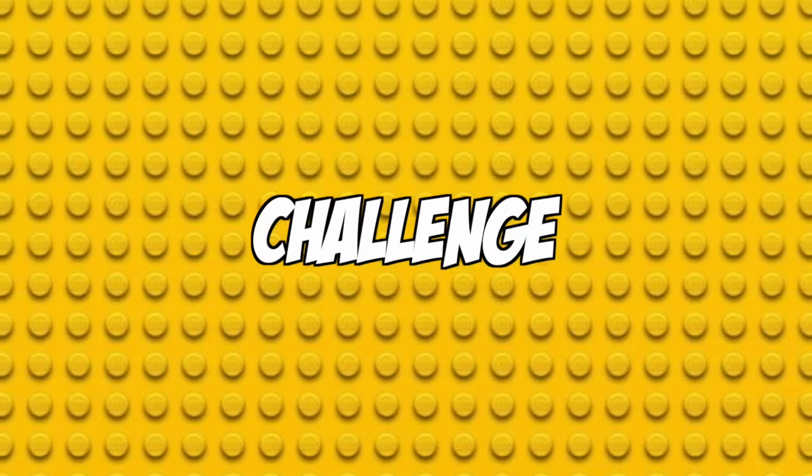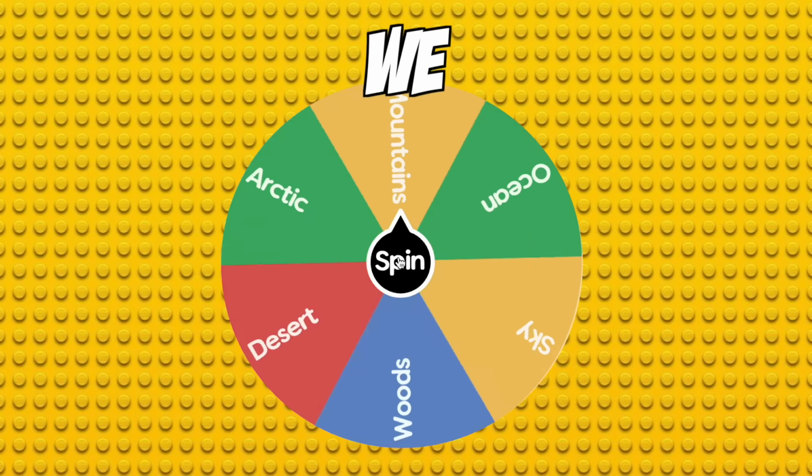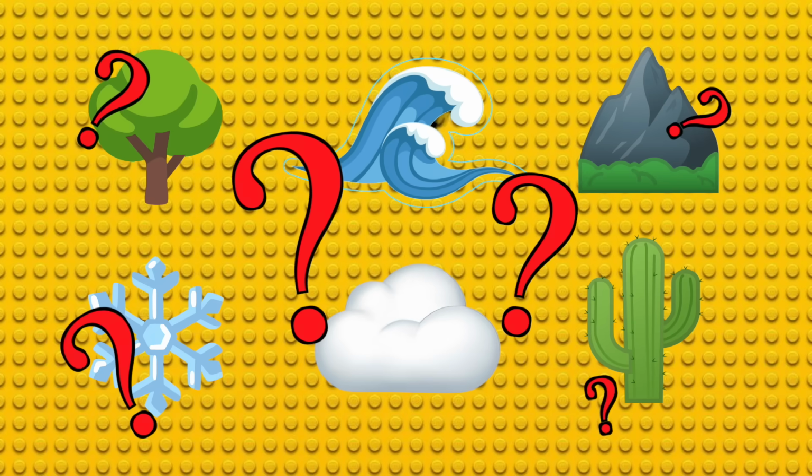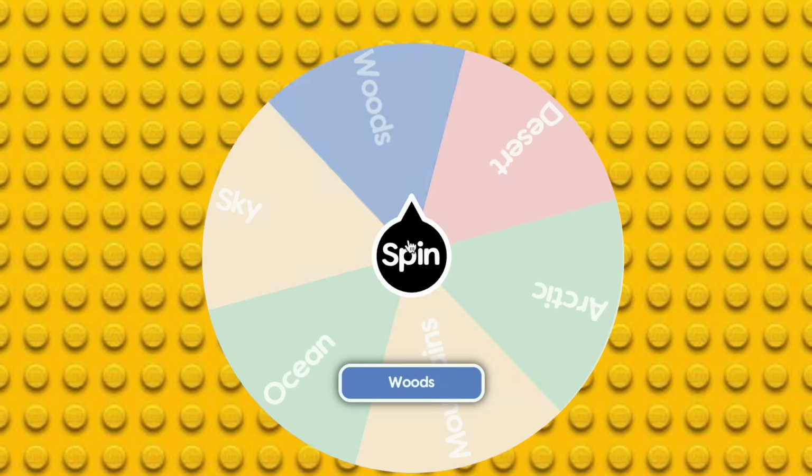And to make it even more of a challenge, let's add in the Wheel of Destiny, which will determine where we stay within these 7 different biomes. So let's give it a spin. Well folks, grab your backpacks because it looks like we're headed to the woods.